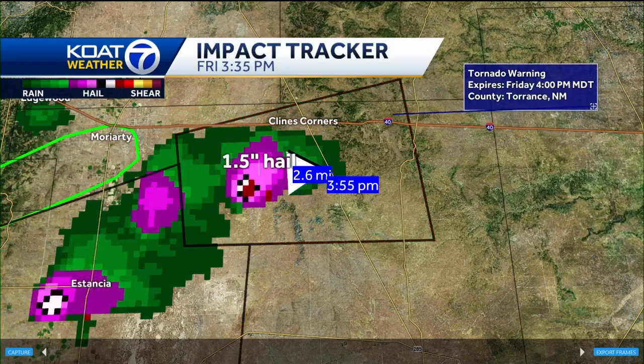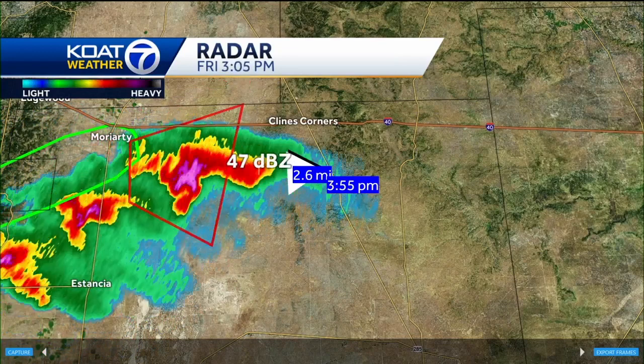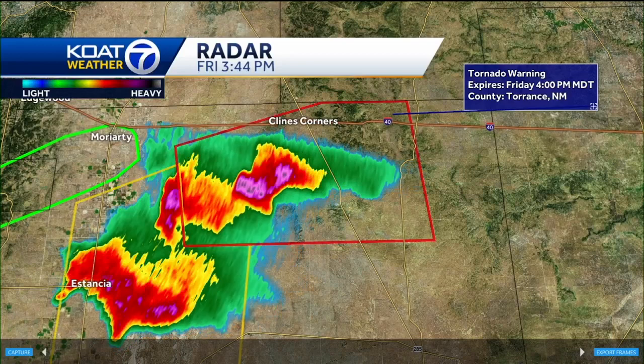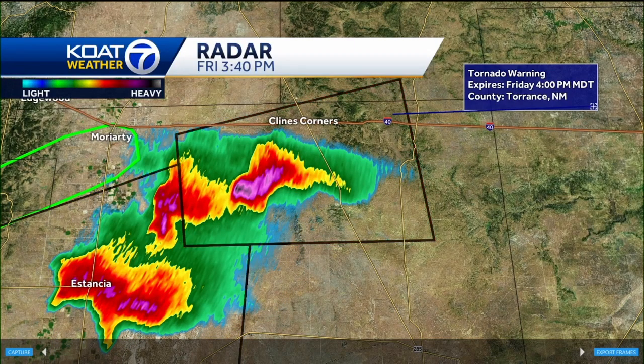And I just want to show you that it looks like the Weather Service is buying into that eastward component as well, the way they are adapting their polygon. If we show you the polygon now, let's go back up just a little bit. And Olga, while I'm doing this, can you see if there's another update? Because sometimes when they update the polygon, they update the verbiage with it.